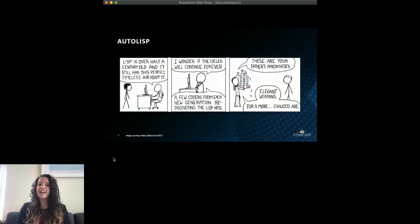So I'll leave you with this funny joke. The comics for Lisp are quite abundant.